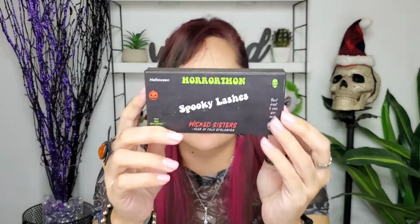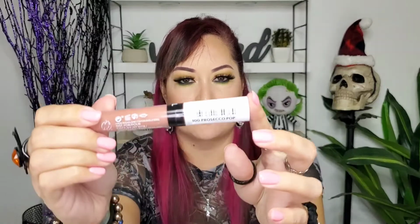So I'm back. I finished the rest of my face, and I used Maybelline Lash Sensational for mascara, these falsies from Wicked Sisters Cosmetics, which by the way are very, very black. Then for lips I used the CoverGirl in Prosecco Pop, and I topped it off with the Lunar Beauty in Aura lip gloss. So this is basically what I do.